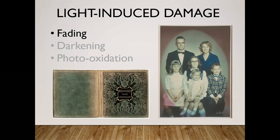So if you glance at this picture and you assume the girls are wearing white or blue dresses, it doesn't look that unusual until you see the covered edge where the girl's dress was originally pink and the family was against a brown background, not a blue one. The open book cover on the left is very similar. It was on the shelf for many years, so the front and the back covers were protected from light, but the spine was exposed, so it's faded all down the middle.